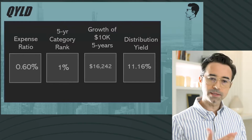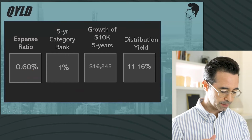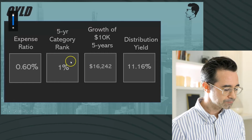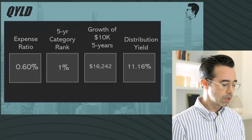But so the deal is with QYLD, we have an expense ratio of 0.60%. Hold on, I feel like it's not really bright enough. Let me make this brighter, okay. So the expense ratio is 0.60. This is the highest expense ratio out of all of the ETFs we're gonna go over.